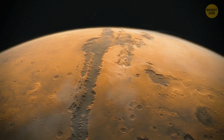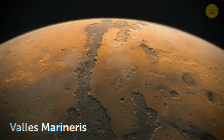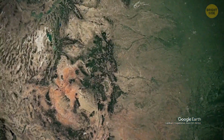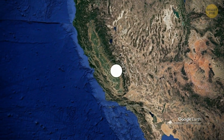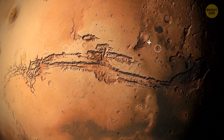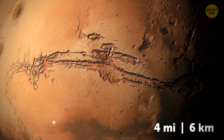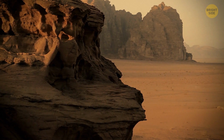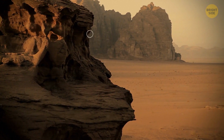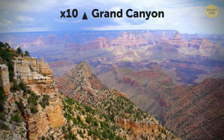The surface of Mars is cut by a huge canyon system known as Valles Marineris. Sounds like a pasta sauce. If it were on Earth, it'd stretch all the way from New York to California, over 3,000 miles. At its widest part, the largest canyon on Mars is 200 miles, and it reaches 4 miles at its deepest point. If you still have difficulties imagining the sheer size of this natural phenomenon, here you go. Valles Marineris is 10 times the size of the Grand Canyon on Earth.